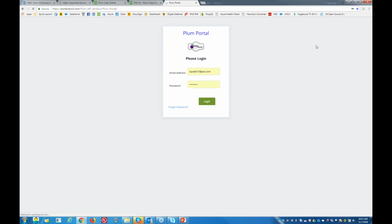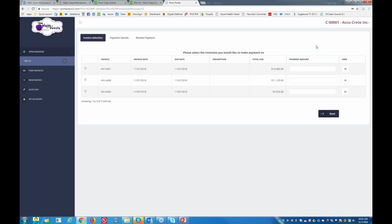If the company has their own portal, we can embed this portal into theirs, and then we can get rid of the login altogether and just do a single sign-on. So I've logged in here. It pulls my open invoices, and some highlighting here is a drop down. If I controlled more than just AccuCrete, they would just list here, and then I could switch invoices.